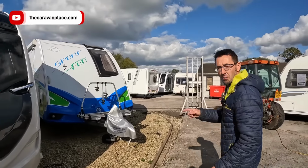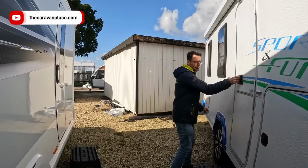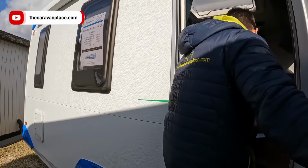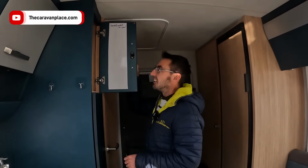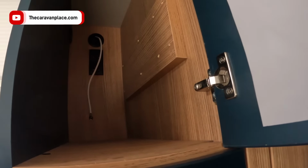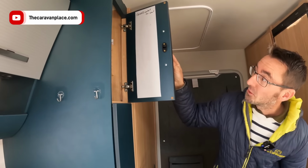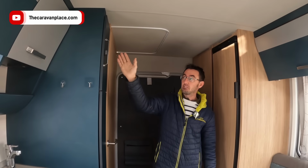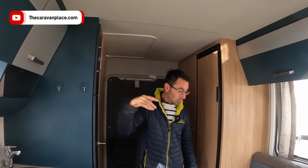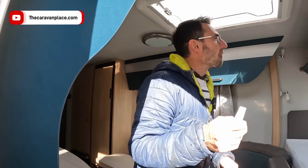We did a little separate video on that, and somebody had said we'd said that there was no TV or no TV bracket, and somebody said it's in the cupboard. So you've got a little aerial point, a couple of sockets, so you could put a TV bracket in there and have your TV slide out, and then you can all watch it from the front. So even the adventurers like to watch TV now and again, after a hard day of adventuring.